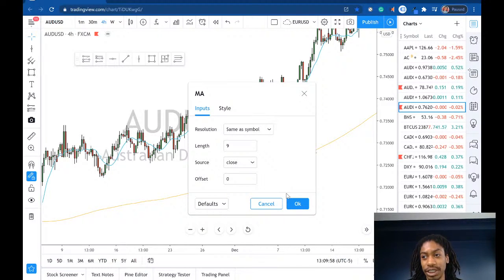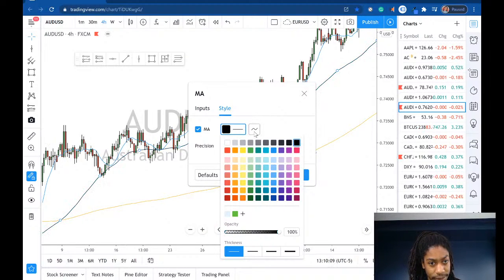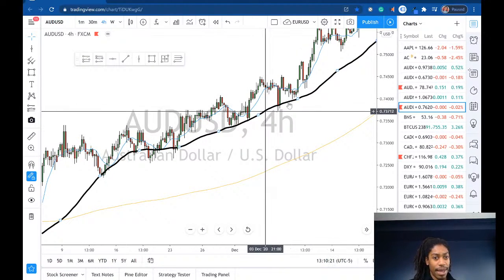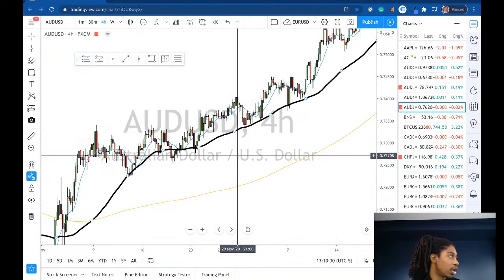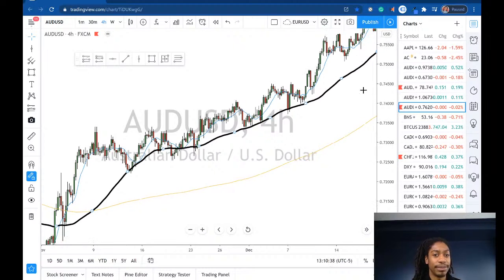When the moving averages, we'll look at it when I just finish sending them, but the moving averages will last really long, the higher the length, the period. So we have the 50, and let me change this color to black. Okay, so this blue one here is the 9, and then this thick black one is the 50, and then this yellow-orange one, whatever you want to call it, is the 200.